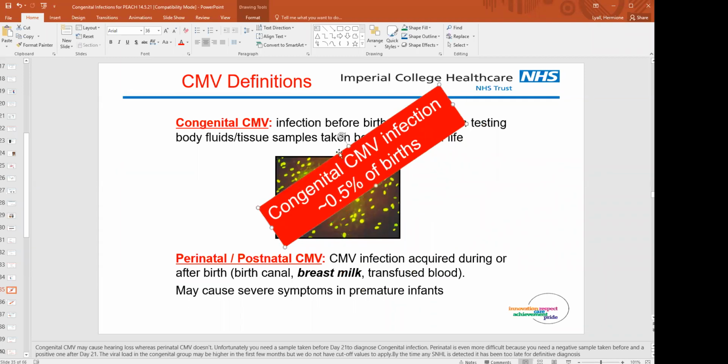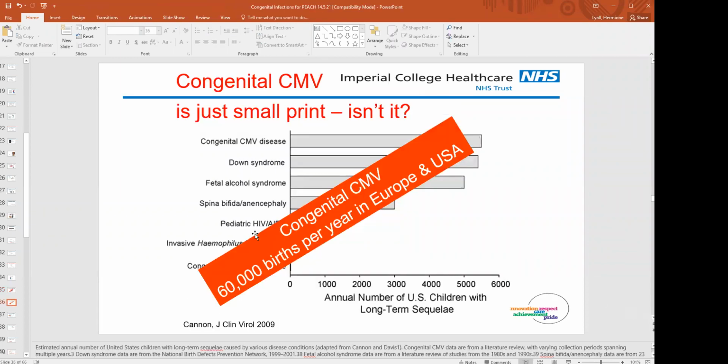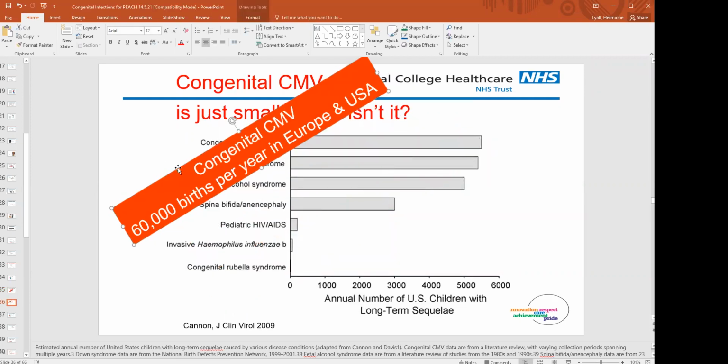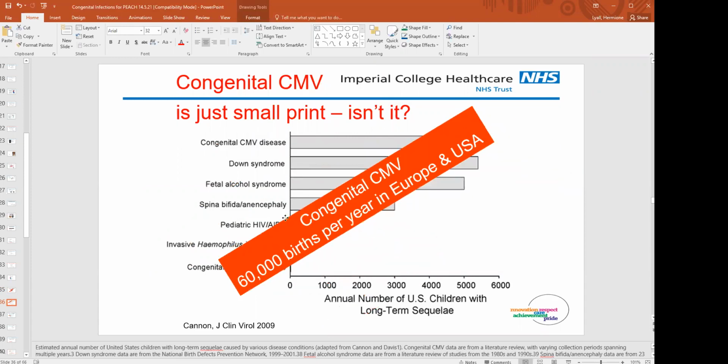Babies can be fairly rapidly infected with CMV perinatally and postnatally, and can acquire it from the birth canal and from the breast milk. And more or less any mother who is already seropositive for CMV will excrete the virus in her breast milk. So it's really important to get those samples before 3 weeks of age. And is it just small print? Well, absolutely not. And you can see here how much more common it is than all these other conditions which we screen for.